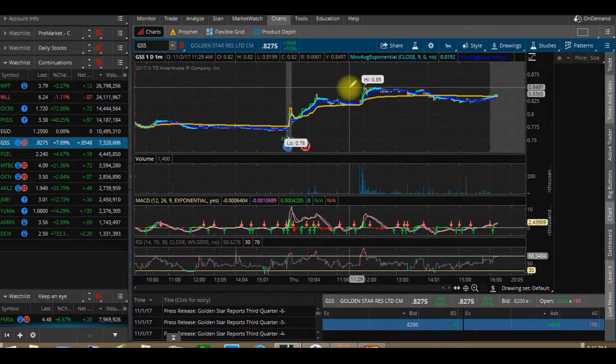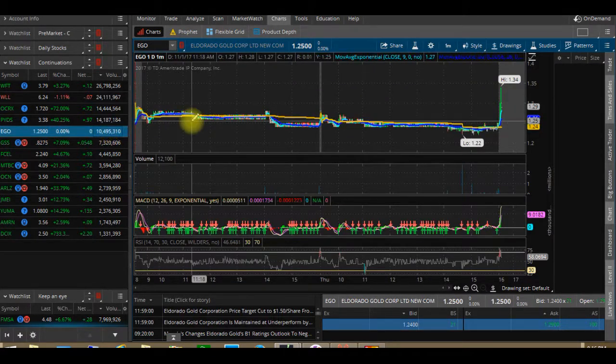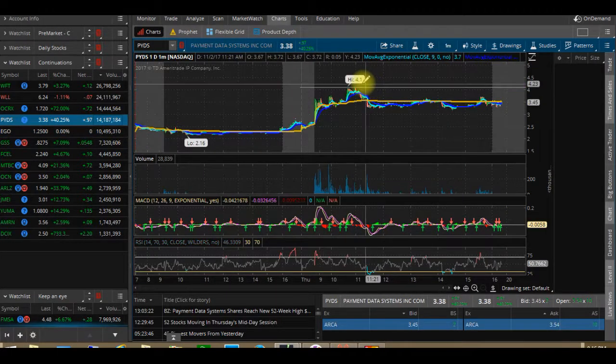GSS at 85 cents, and this one, I'm not really too fond of this one because it's less than $1, but I like the little spike that it had, so I'm just going to keep track of it and see what it does. This one shot up, EGO, to 1.34. Let's see if it can stay around the 1.30s. PYDS at $4.10.